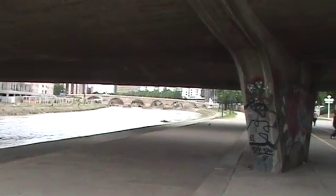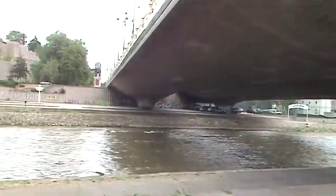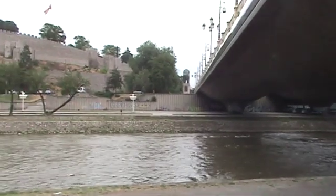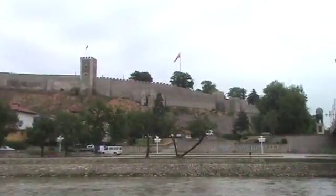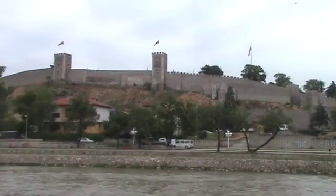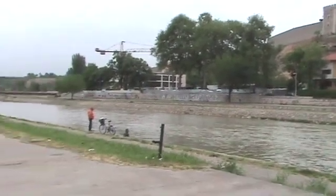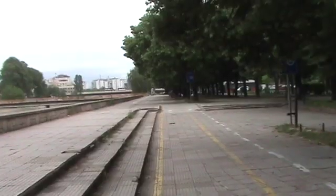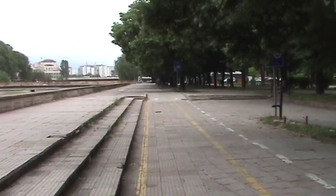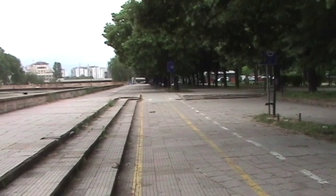There's the stone bridge seen from underneath this bridge. And glorious view of that lion. And then this is the Kale, which I think is closed today because it's a Monday, so I'll go tomorrow. And looking upriver from my bicycle. So far the bike path's a very pretty area. It's old, but well done in its time.